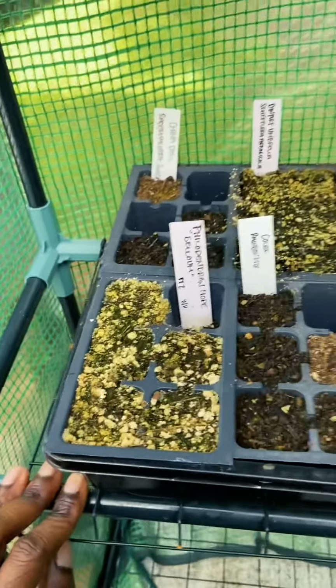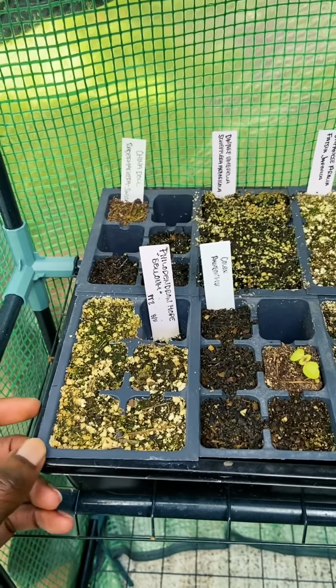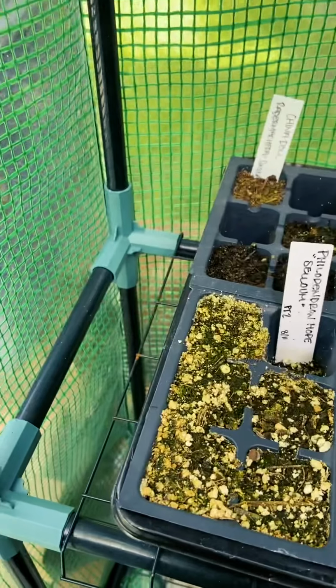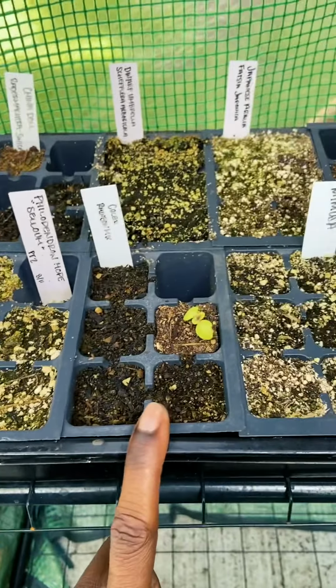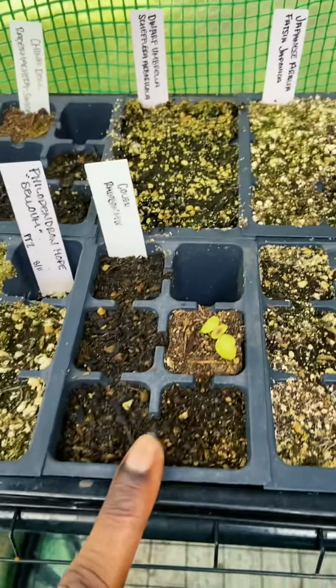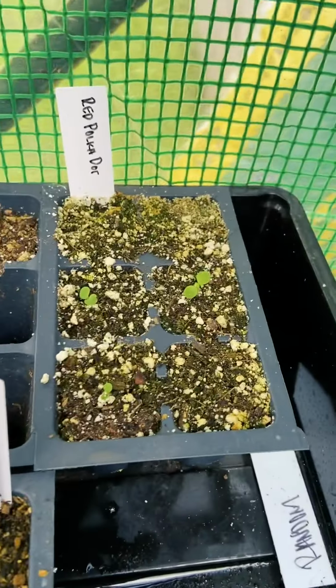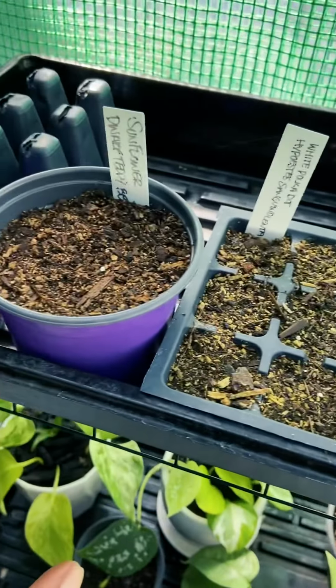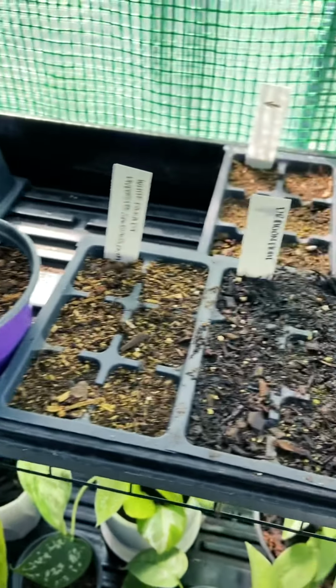Then down here I have some starter trays. Haven't really been seeing any growth on these just yet, besides the coleus and the polka dot plants, which is this and these ones over here. And I have another starter tray over here. Same thing, not a lot of growth happening.